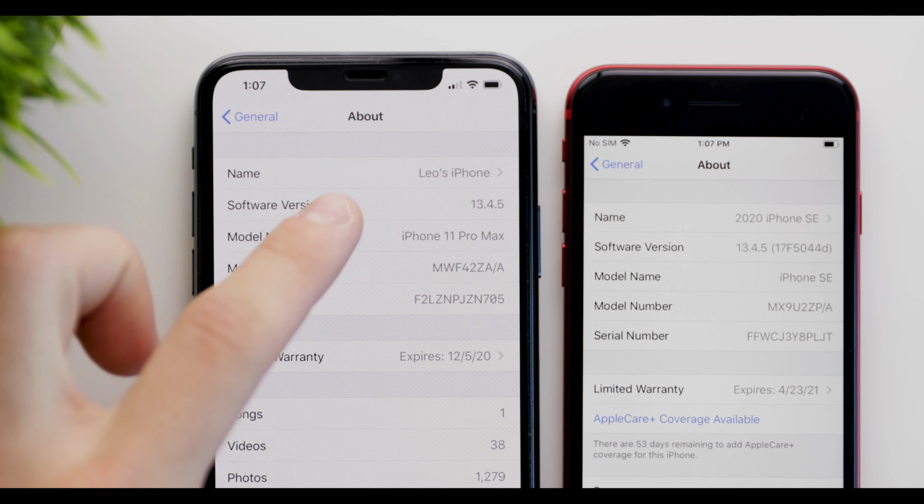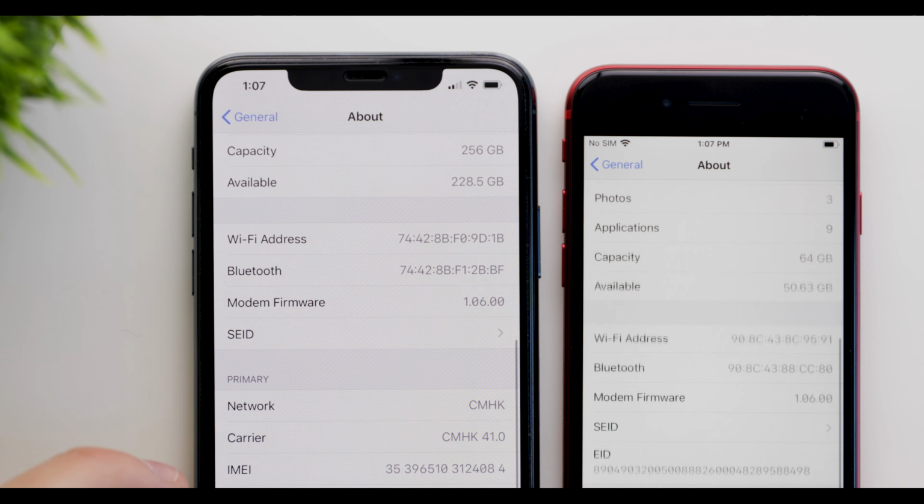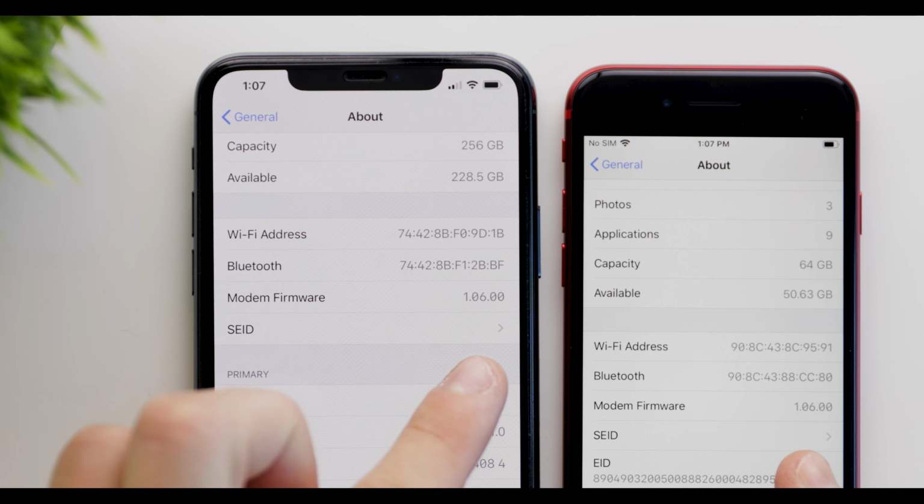My two devices have different storage options, different displays, and different features, but we will be purely looking at the aspect of performance, so these don't really matter. Before we do the test, I am running both devices on the latest beta of iOS 13.4.5, and they have the same build number as well as the same modem firmware, so keep that in mind. We will be testing the devices in 3 categories: benchmarks using Geekbench, actual usage and how it feels, and video processing, because both phones have the same GPU.